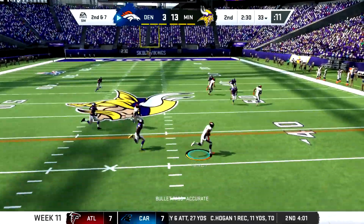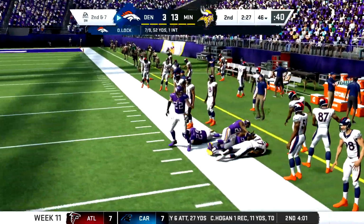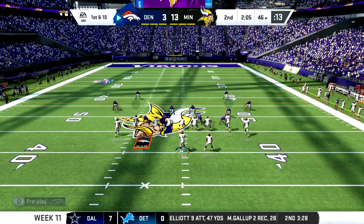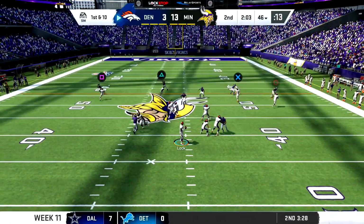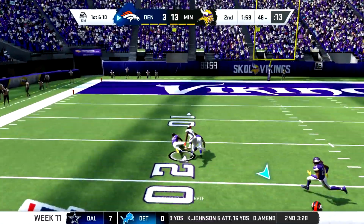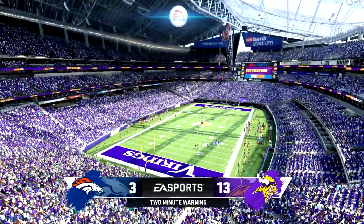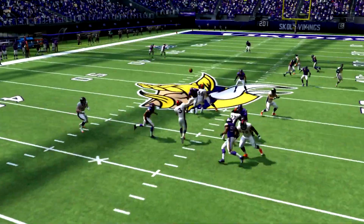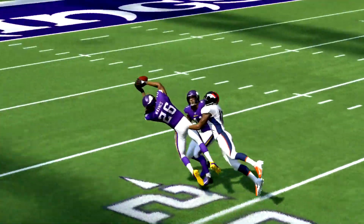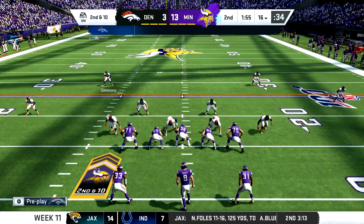Locke on 2nd down, connects Hamilton. 1st down and more, running across the 45-yard line. Locke 7 of 9, just trying to establish a rhythm. 4 on the rush, and Locke gets it off. But it's into double coverage, and picked off! That is Trey Waynes diving for it. Another fantastic pick for this defense. Hamilton is well covered, and Waynes lays out and shows the ball skills.